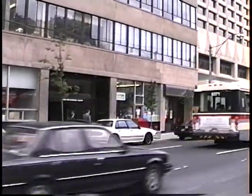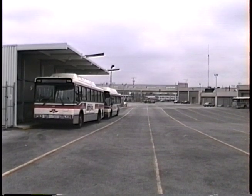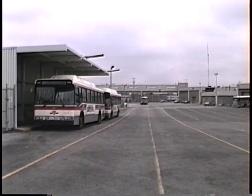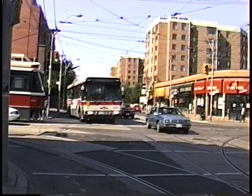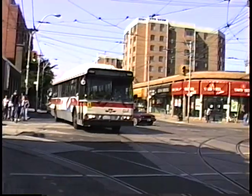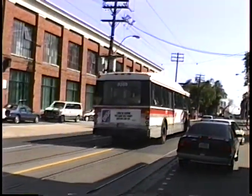As part of a $10 million expansion to Wilson Garage, a natural gas fueling station was built. It was capable of refueling 125 buses in 8 hours, with an average duration of 4 minutes per bus. The buses were assigned from Wilson to run mainly on Lansdowne, Rogers Road, Scarlett Road, Malton, York University, and Dufferin.